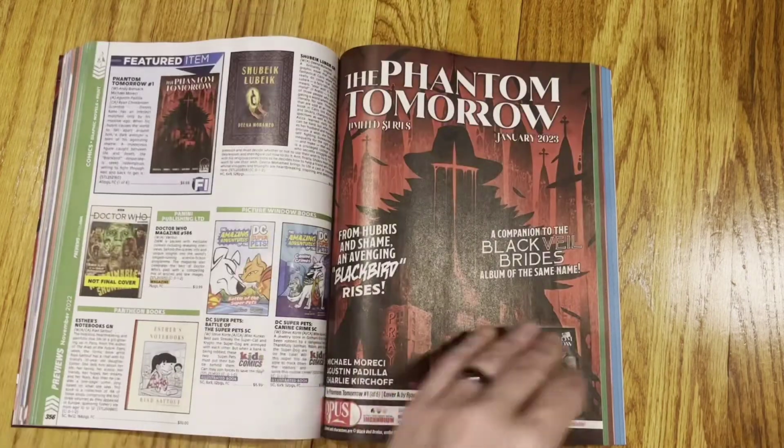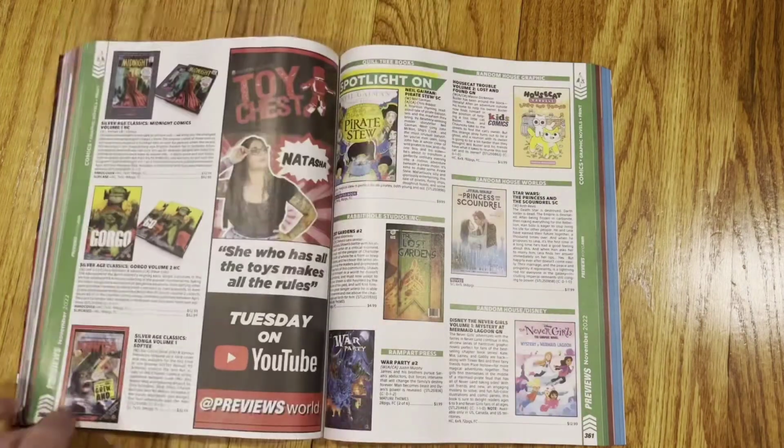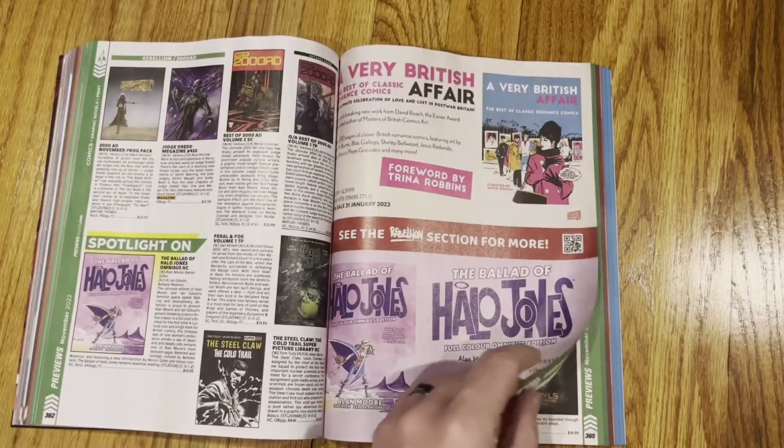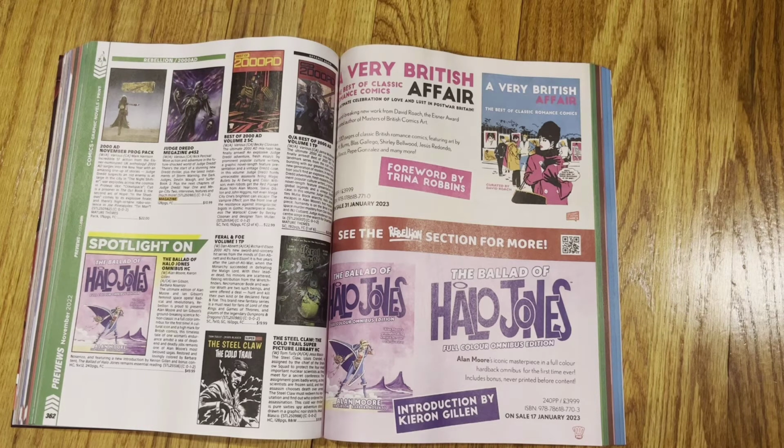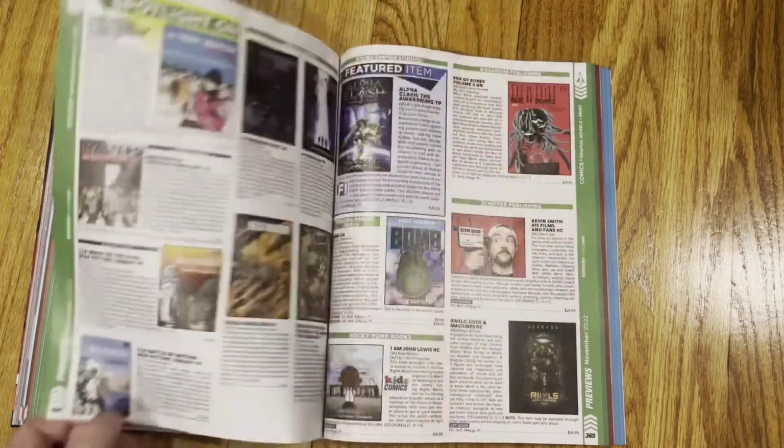Okay. And we're coming toward the end here. We're in the Q and the R's alphabetically. Ballad of Halo Jones. It's an omnibus. This is Alan Moore and Ian Gibson, with Barbara Nasenzo. Sorry, I always get her name wrong. Barbara Nasenzo. There we go. They're calling this the ultimate edition of this feminist space opera. So I'm probably going to get this. I have some Halo Jones comics in the long boxes, but I don't have a collection, and a full color omnibus is certainly a good way to go, I think.